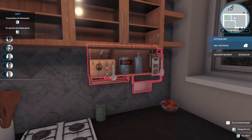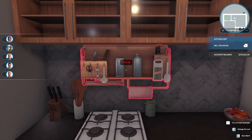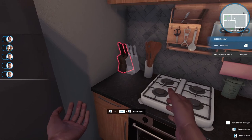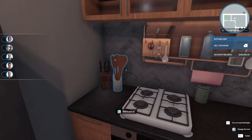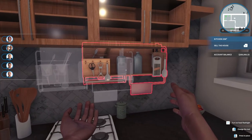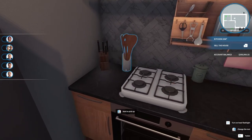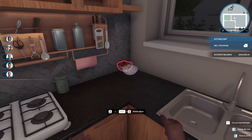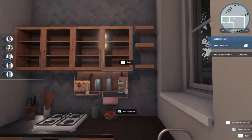How big was this thing? Not too big. We'll put it over here. Let me just move a few things over. And that could be like underneath. Oh, well, we have a rag there, so. There. It's coming together. For a tiny little space, I think it's working.